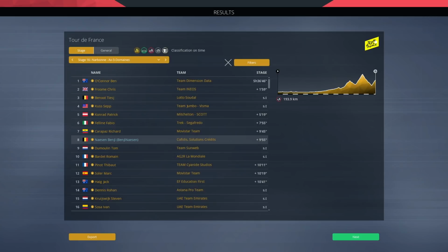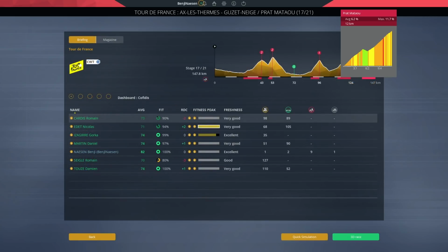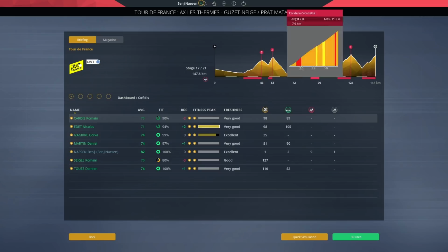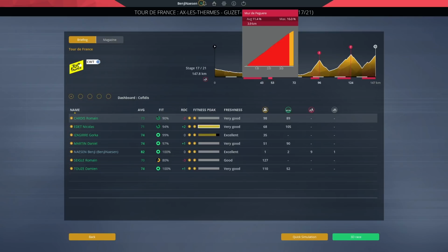Preferably like stage 18 after the Tourmalet and such. That'd be amazing. On to the next one, another mountain stage. If I win this one instead of the 18th one, I definitely won't be disappointed. Would have been an amazing win as well. Col d'Agnès and such, so pretty cool stage. I'd love a stage that finishes on Mur de Péguerre, because that's an insane finish.